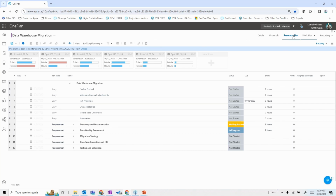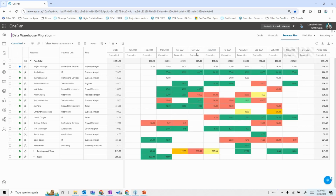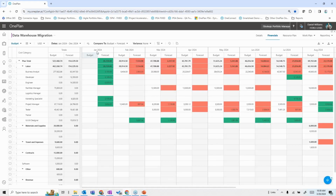Okay, and then individual resource plans can be built in here such that we can build up the capacity either from the top down, from more of an FTE or higher level perspective, or from a roll up of the resources that are assigned to your tasks. And the same thing holds true with your financials: you could have your detailed cost categories in here and manage your financials here as you see fit.